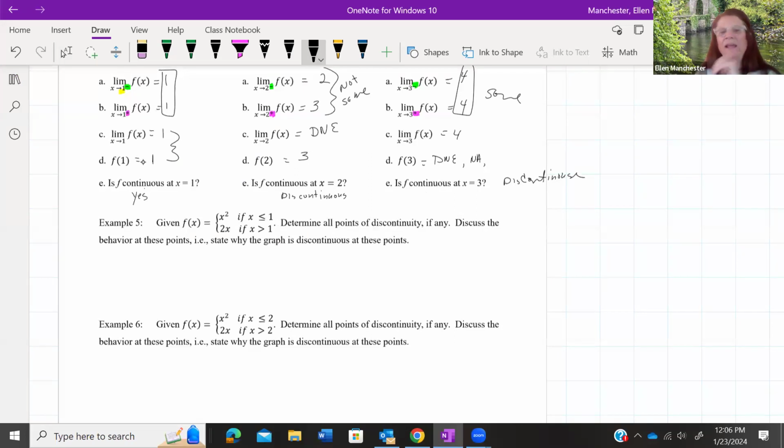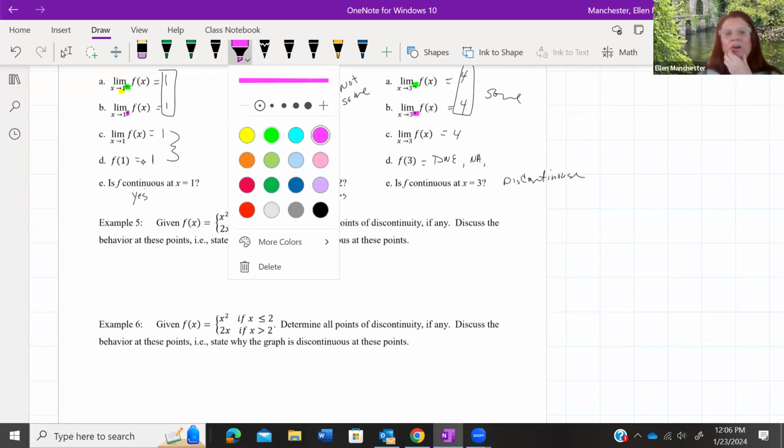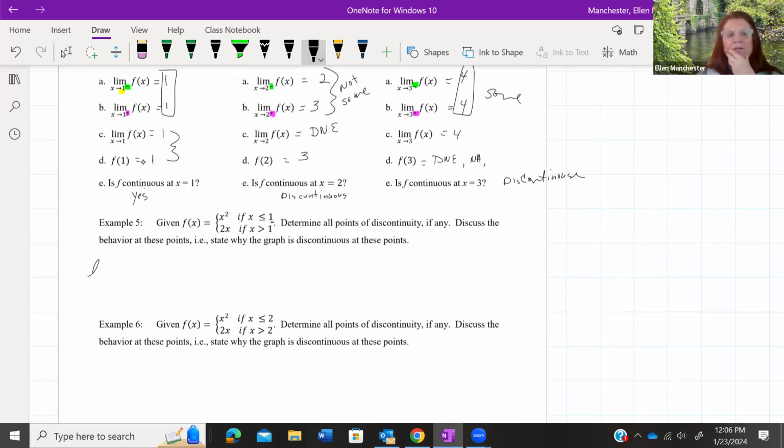All right, so here we go. And I'm not going to graph it this time. We're just going to look at this and decide which one we work with. So when it asks, is it continuous or what's the point of discontinuity, I use these values. Okay, so I'm going to start with the left-handed limit. So the limit as x approaches 1 from the left, I use my less than sign of my function. So I'm going to use this top one. So 1 squared is 1. Okay, so the limit from the left side is 1.